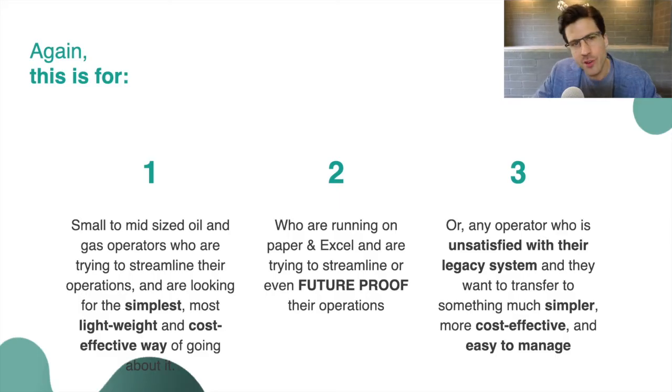So again, this solution is for small and mid-sized operators who are not only trying to streamline, but also future-proof their operations, and who are also looking for the simplest, most lightweight, and cost-effective way of going about it. So maybe you're tired of all the late and incorrect data from your pumpers. Maybe you've just ventured out on your own, and you've seen all the legacy software at the company where you got your start, and you told yourself, when I run my own company one day, I'm going to do things differently. So either way, if you're running on paper and Excel and are trying to streamline your operations, or you're trying to transition from a legacy system to something more cost-effective and easy to maintain, this is for you.